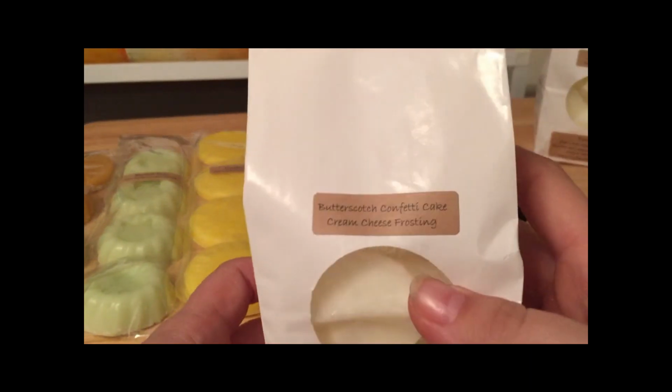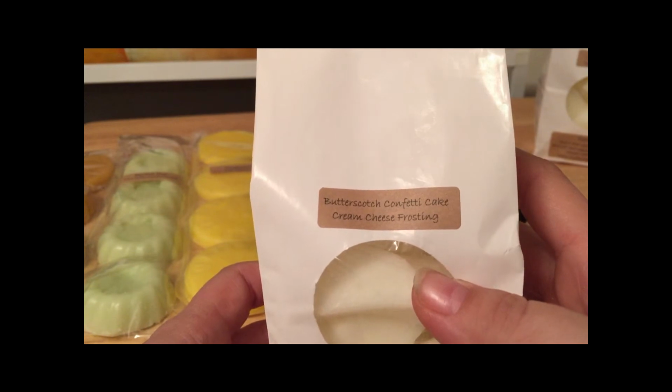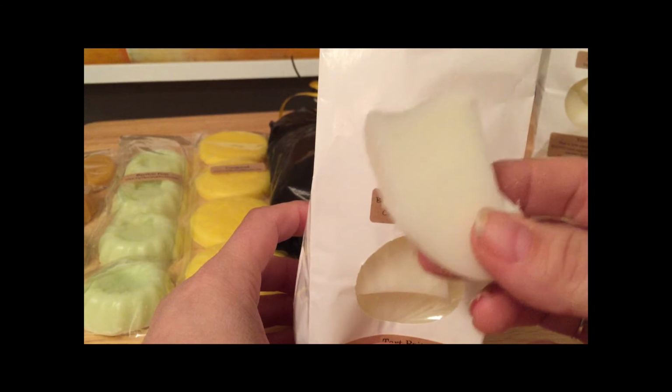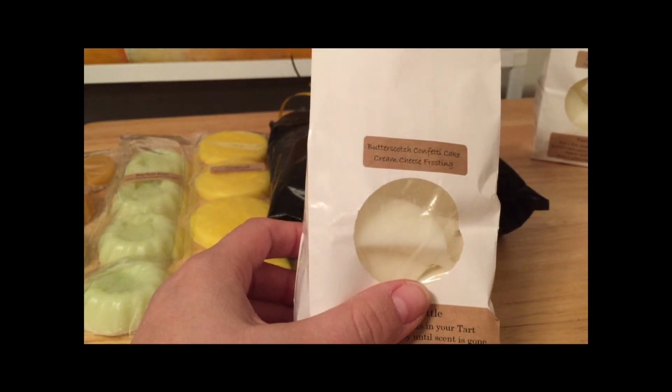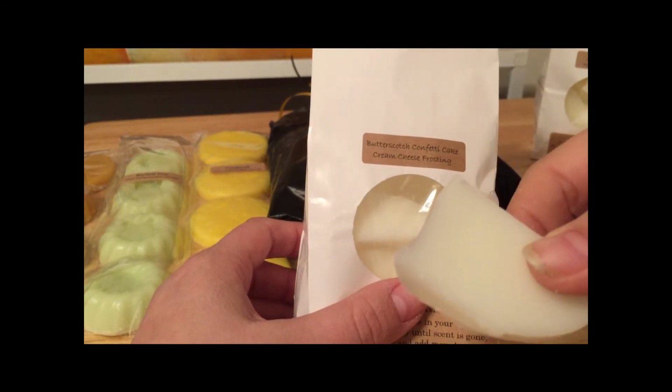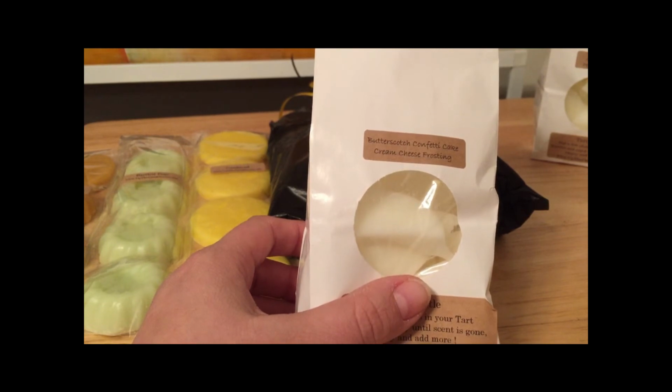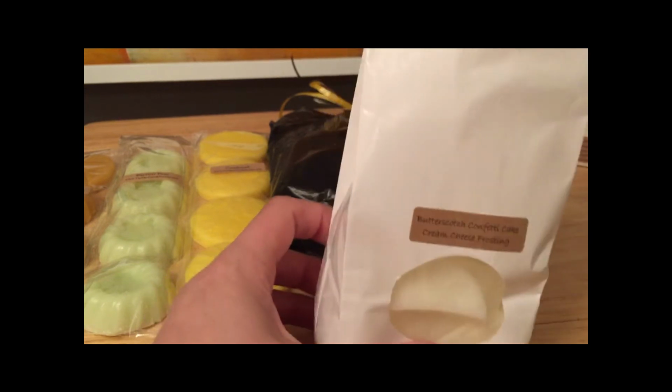So then we have butterscotch confetti cake cream cheese frosting. Now, this looks a little bit more like one of my orders, right? Again, just white wax. And this is so flippin' yummy. It is warm and sweet. It's creamy. I mean, you smell cream cheese in there. The butterscotch, again, isn't overwhelming. It's there, but it does not overwhelm. This is just fantastic. My fiance and I flipped for this one when we smelled it.